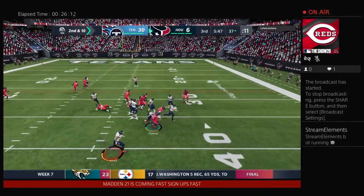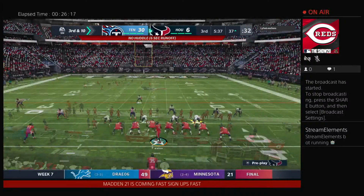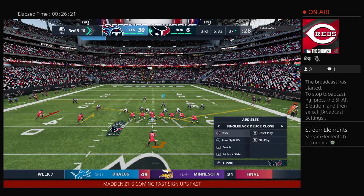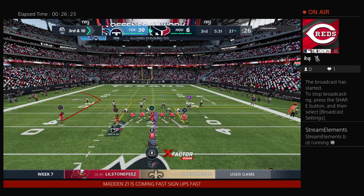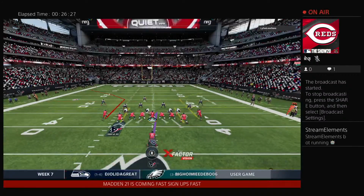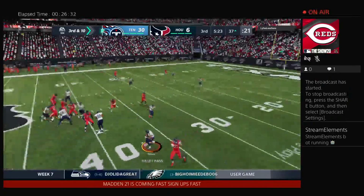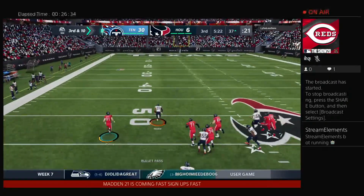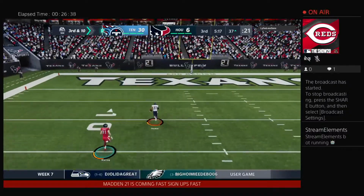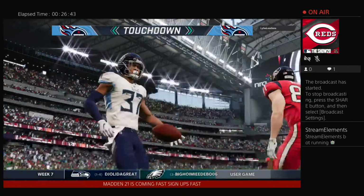Again, they'll run with Freeman. And once again, not much running room, if any at all. No gain on that one as it brings up a 3rd and 10. Here's Watson. He rifles one that's intercepted. Picked off by Amani Hooker. The 30. And he will take this one home. It's a touchdown.